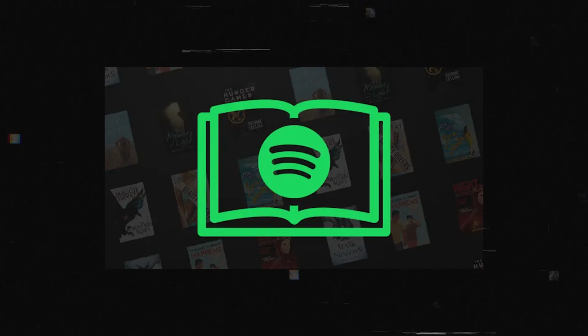Spotify expanded from being a music streaming service to an audio platform, including podcasts, audiobooks, and exclusive content. This diversification reduces risks and attracts new, wider audiences, enhancing user engagement and also retention.